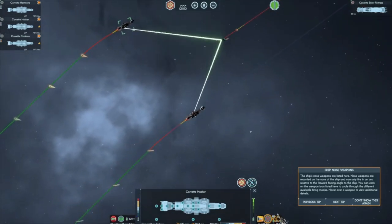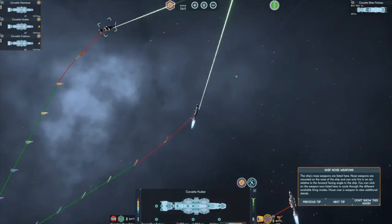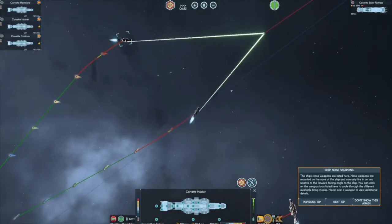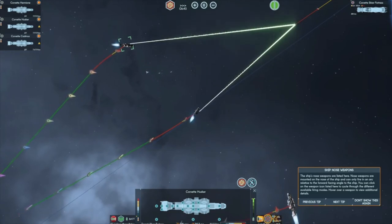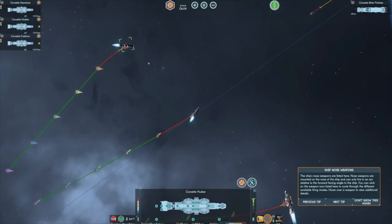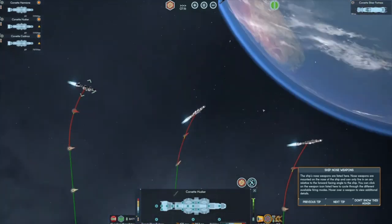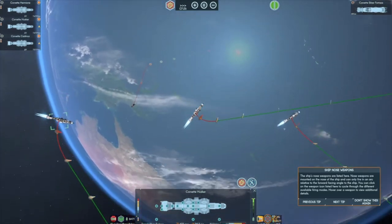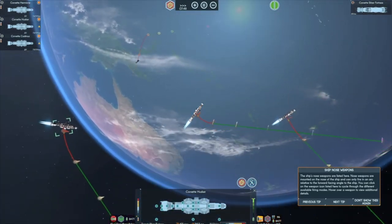By setting it to intercept projectiles, wow, they just turned like crazy. I want to be able to do that. It looks like it did much less damage, but we took very little damage because we're taking out their projectiles, which is pretty cool. I don't really understand turning yet, which is kind of important.